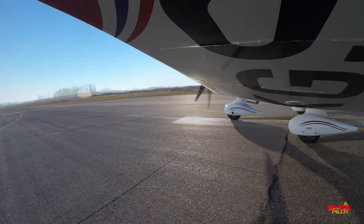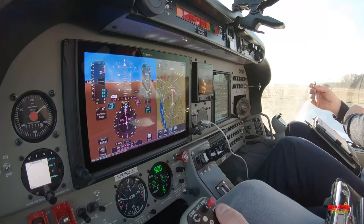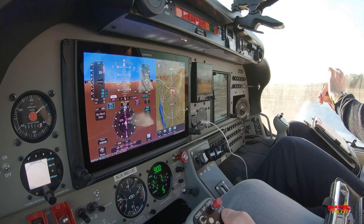Perfect. Hotel Bravo Kilo Garcia, runway 15 clear for takeoff, wind 080 degrees 7 knots. Clear takeoff runway 15, Hotel Garcia. Are you ready? I'm ready. Let's do it. Take off.